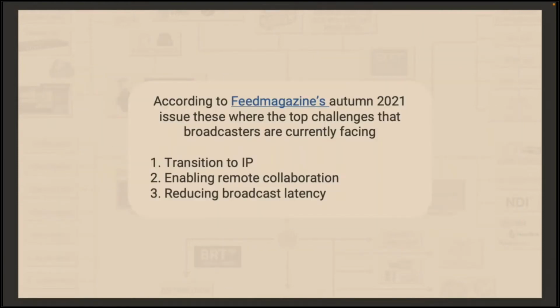I read an article this week from Feeds Magazine, Autumn 2021 issue, saying the top challenges for broadcasters are transition to IP, enabling remote collaboration, and reducing broadcast latency.